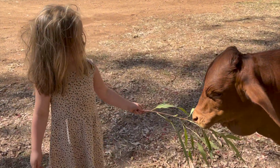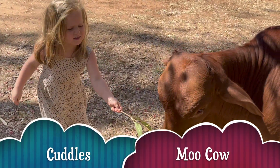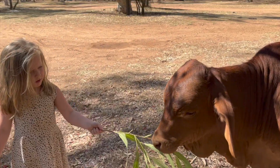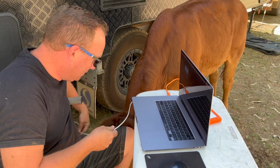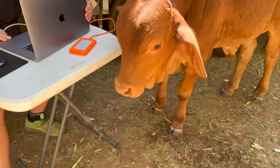What's this one's name, Tori? Cuddles. I'm going to give him a cuddle. No, I think he's not in the mood for that. You slubber? Oh, Cuddles. He'll give you a cuddle. I know, you just want a head rub. But I saw your mates head rubbing someone else's butt, so I don't like that look.